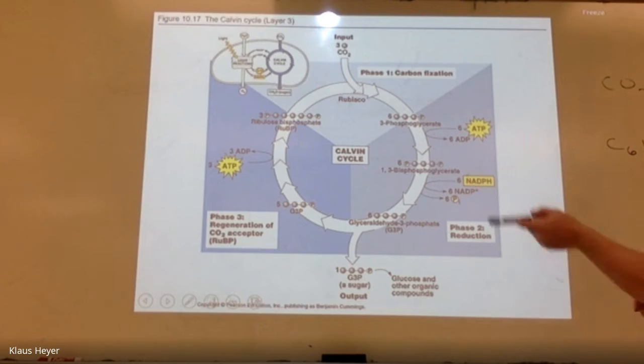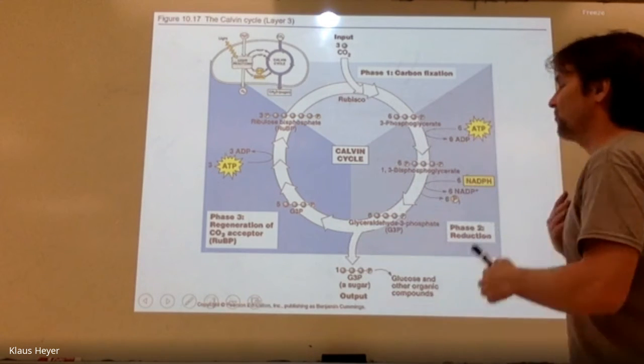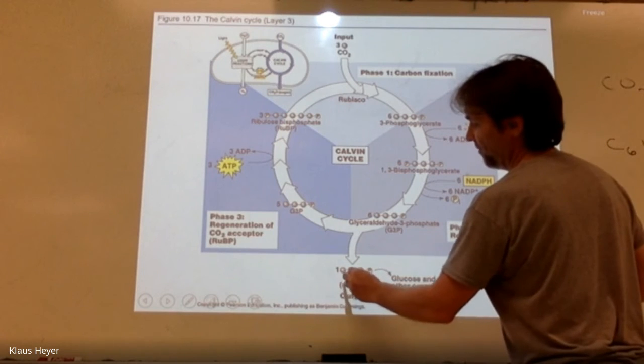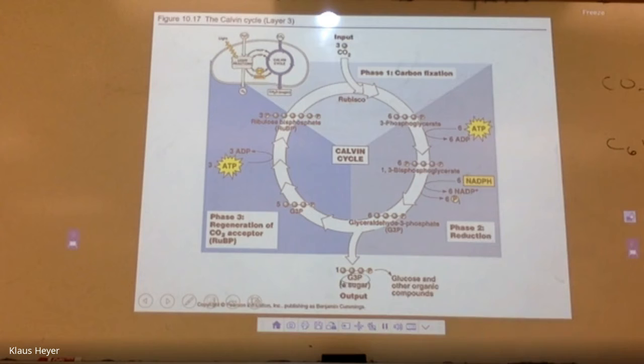So this thing goes around. For every 3 times it goes around, you end up with this molecule, G3P, glyceraldehyde 3-phosphate, which is like half of a glucose molecule. If it goes around 3 times, you end up with G3P. If it goes around 6 times, you end up with a molecule of glucose.